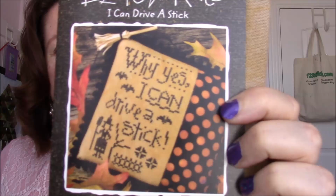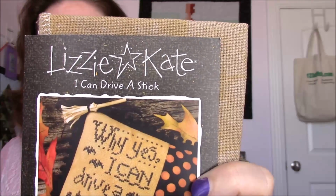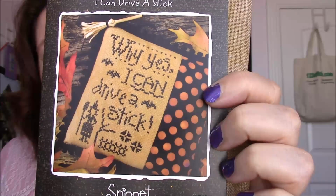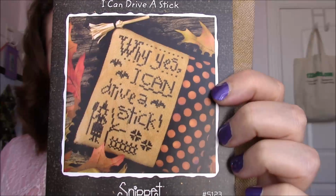Here we go. This is a new one from just last year. Why yes, I can dry the stitch. Some fabric that it's called for, and I think I might stitch this a couple of times for my sisters-in-law for their Christmas present because they prefer Halloween to Christmas.